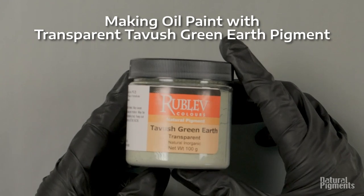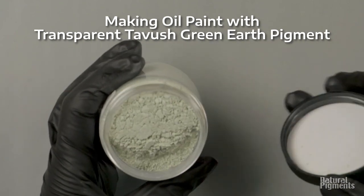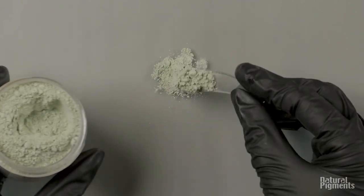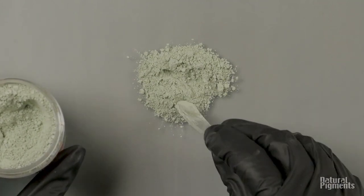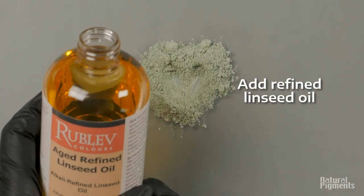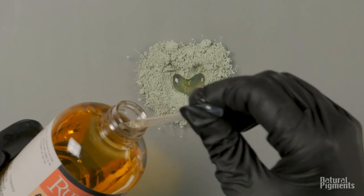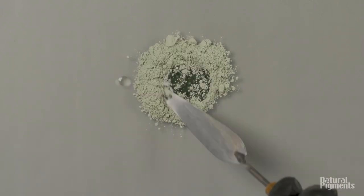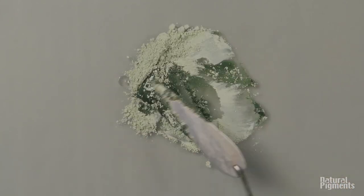Here's our transparent Tavush green. This is probably the warmest color among all our green earths. This mineral celadonite varies in color from very pale greens, as we see here in the transparent Tavush, to almost a bright green in some cases, or a bluish green. And as we saw in the previous part on the green earths, it could even be an olive green or a very darkish green. It really depends on the constituent elements, because it's never a pure substance. It's a mineral, but it always has trace elements. You can see how easy it is mixing this, again, with aged refined linseed oil. We don't put any other oil in our green earth.